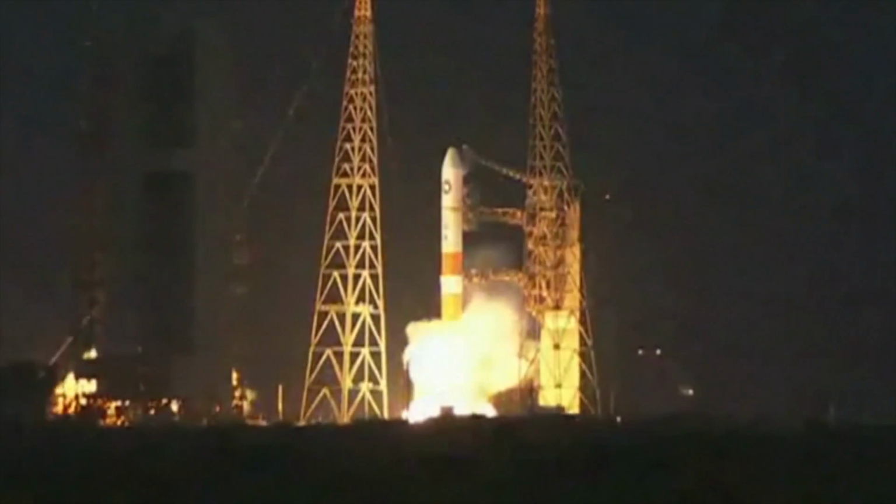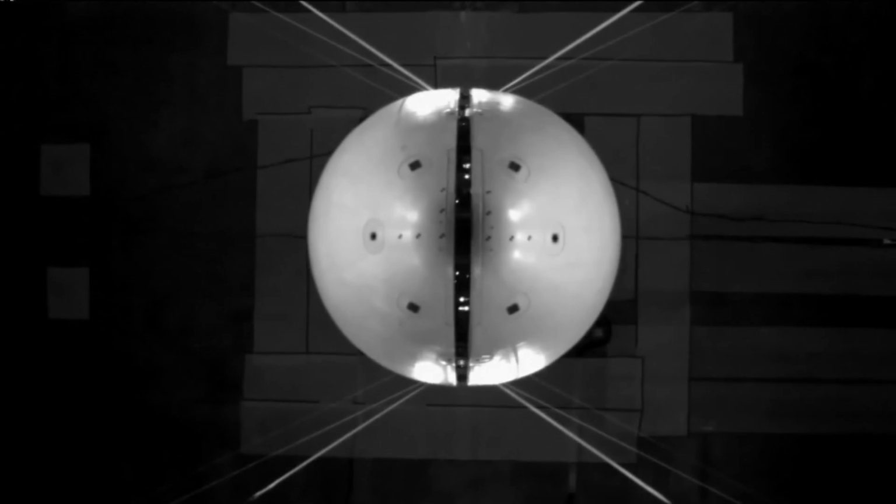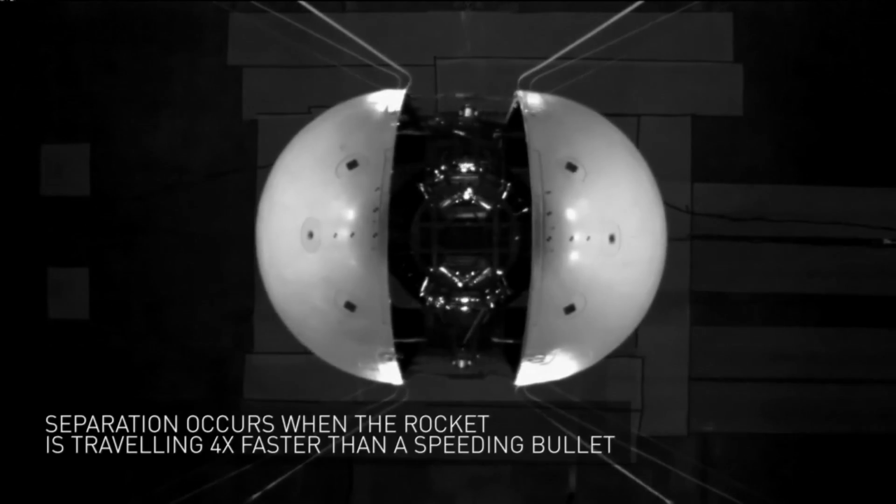Coming up, 2 different rocket launches. A super slow motion fairing test.